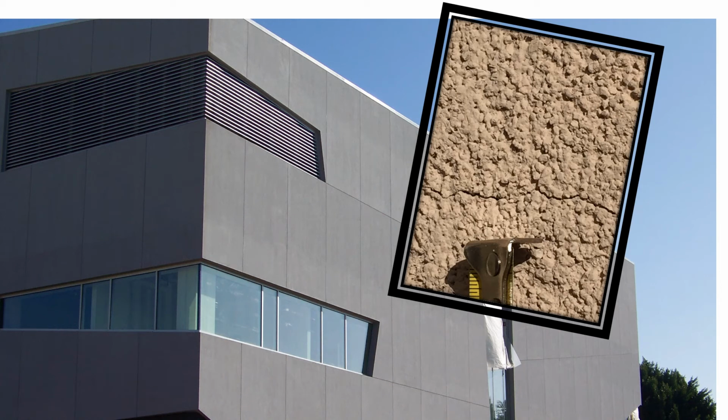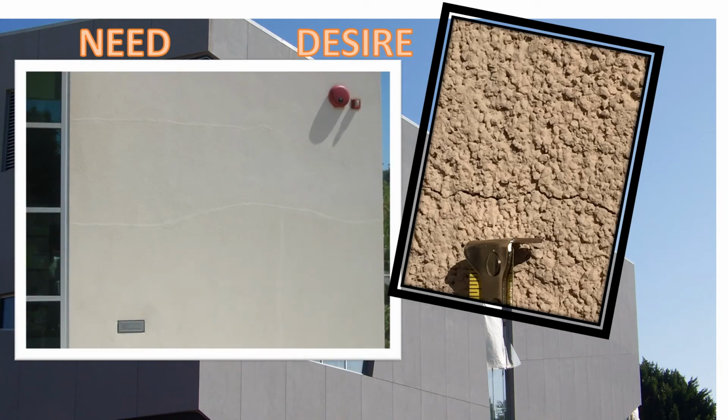The decision to repair cracks in stucco is typically based on two factors: the need and the desire. The need would be if the cracks are significant in number or size that they could either be a source of water intrusion or so unsightly that a repair must be made. The desire to fix minor hairline cracking should be discussed openly, as repairs can often look worse than the hairline crack itself.